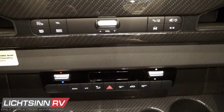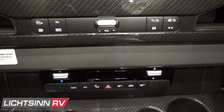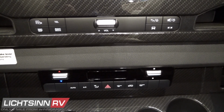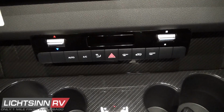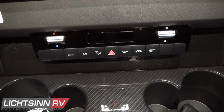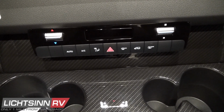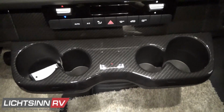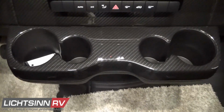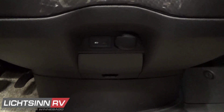True automatic climate control is included in the front, including controls for the hazard lamps and the front defrost, as well as the rear defrost, a multitude of cup holders which are partitioned for Yetis, oversized mugs, and coffee mugs. Underneath then are a multitude of 12-volt and USB power points.